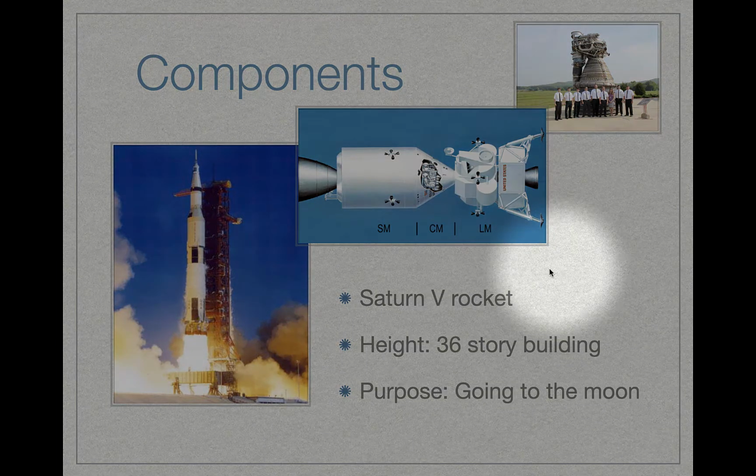We have this method right here. This in the middle, the CM stands for Command Module. This is where the 3 astronauts go. You can see that there's a little triangle. That's the capsule. We have the Service Module here, which has all of the electronics and the fuel, I mean, everything you need. This is actually the part that got damaged during Apollo 13. The LEM, the Lunar Module or Landing Module, this is what actually landed on the surface of the moon.